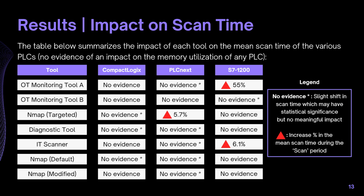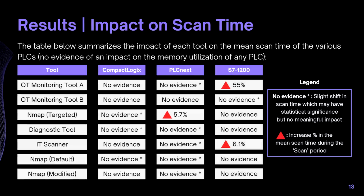The biggest surprise was with the S7-1200. Under OT monitoring tool A, the mean scan time increased by 55%. Now, this impact might not have brought down the PLC or crashed it, but it's a major concern for introducing lag or disruptions in the processes that would have been dependent on this device. The only other tool that showed a negative impact on this PLC was the IT scanner, which increased the mean scan time by 6.1%.